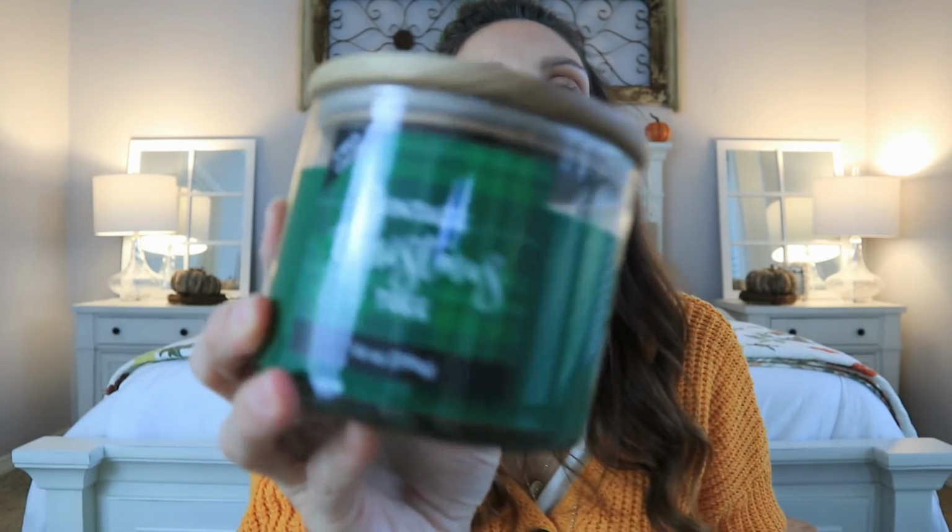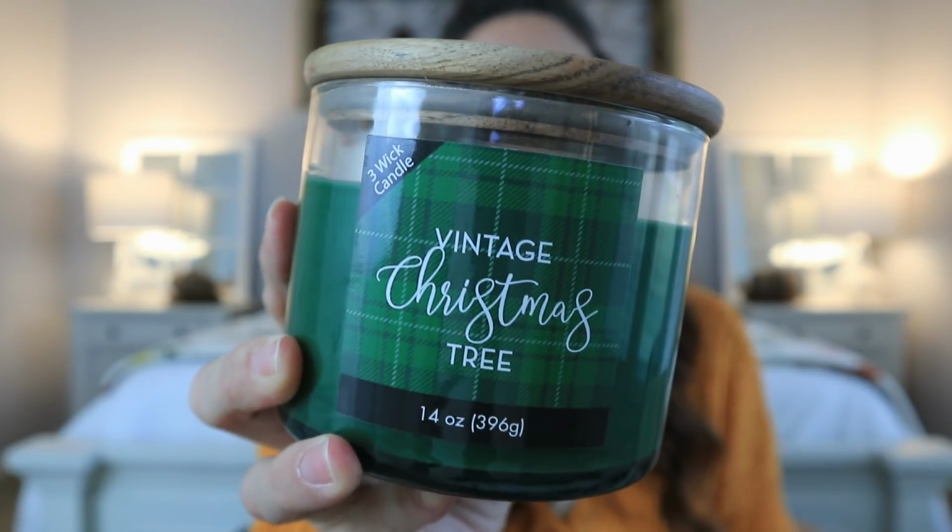And the last one is called Vintage Christmas Tree, and I could not be more obsessed with a candle in my entire life. This is by far the best candle I think I've ever smelled. I truly love this. I realize that scents vary depending on the person. I don't think it's a generalized thing that all of you will love. I got doubles of these, and honestly I need to go back and get 2 more.